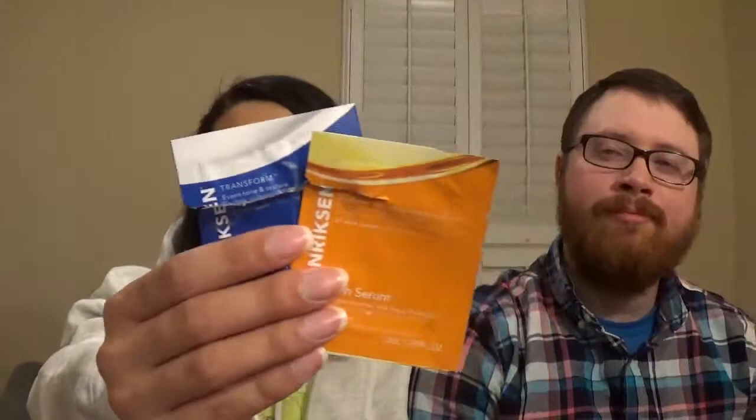Okay, next up is from Ole Henriksen. It's the Truth Serum and then the Sheer Transforming Perfecting Moisturizer. These are just sample sizes that I have. I didn't mind them. I thought they were alright. I liked using them together. I would definitely have to have a bigger set, like a deluxe size or a bigger travel size, to really give my opinion on them. But I enjoyed using them.